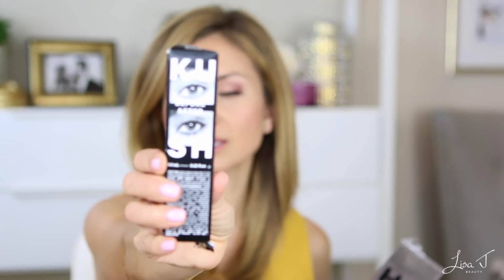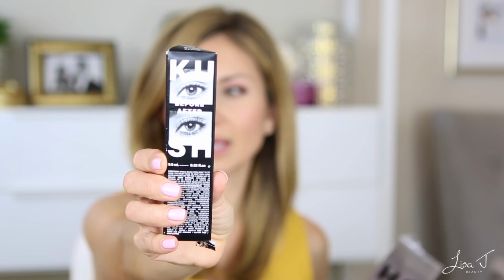Let me show you this picture on this box. Do you guys see the picture on the box? I mean, it's pretty dramatic and it looks legit. Sometimes you see these pictures and it looks like they have false lashes on. Like this looks legit. So I was like, I'm gonna try that. So I threw this in my cart.